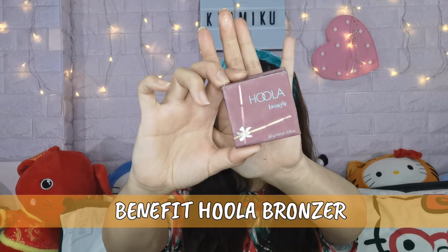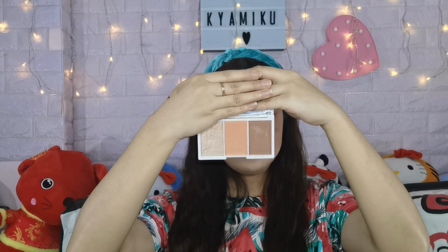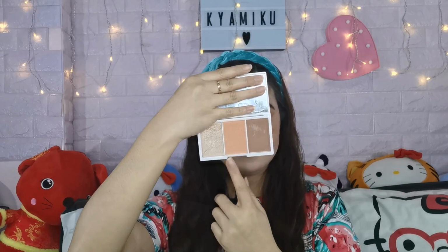So using the same bronzer that I've used from the Faux Freckles, I'm going to use the Benefit Hoola Bronzer. Kung ano merong bronzer or contour, guys, carry na yan. For our blush, I'm going to use the EV Advanced Face Trio Sunset. Ayan. Maganda to, guys, kasi talagang maganda yung effect ng Drunken blush natin. Gently press lang. Sobrang light lang ng lagay nyo ng blush, guys, para hindi siya mukhang harsh sa face at mukhang hindi tayo sinapak sa mukha.